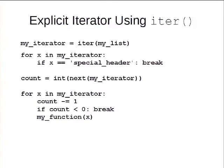Now, I wanted just to stop and talk about jargon for a minute. I think I've already used the word iterable a bunch. And iterable just means something that can be iterated. If you can iterate it, it's iterable. Once you make an explicit iterator, like I showed on this slide, that's called an iterator. An iterable is something that can be iterated. An iterator is an object which you can use the iterator protocol on and call next.